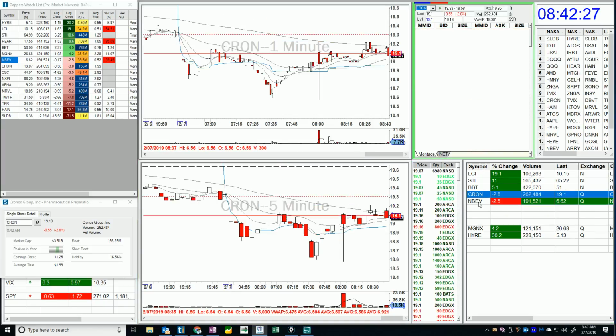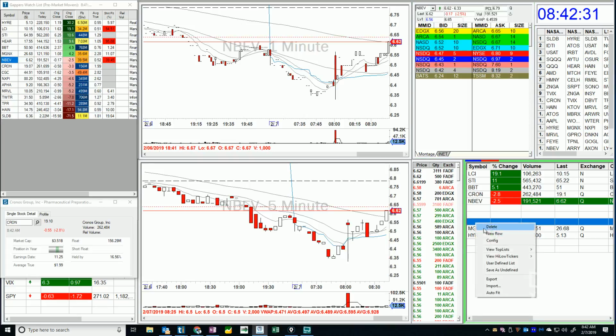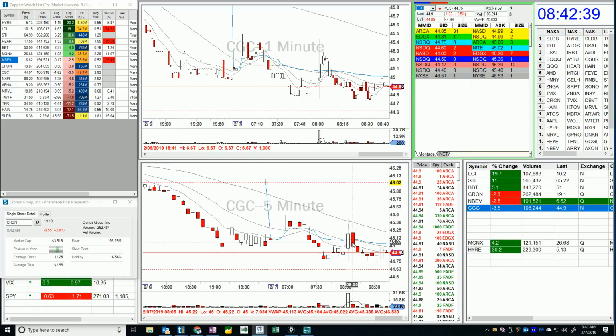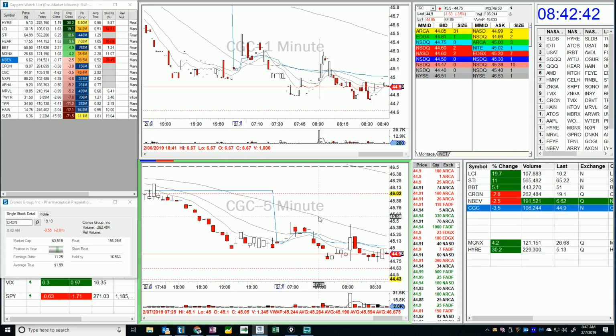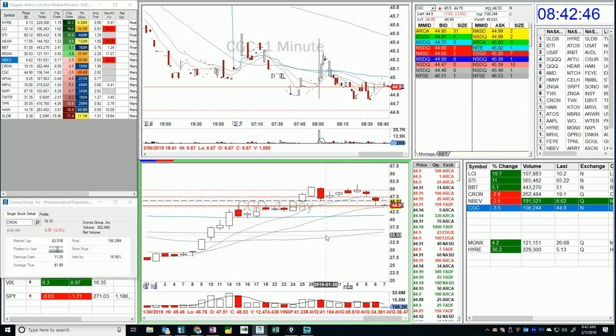And also, we don't have shares for short on this one. We have a lot of stocks today, so I'd rather watch something we can play both ways. This way we don't have a bias going in there, right? CGC. But if you do have shares for short for NVEV, it could be a good one to watch today. CGC, no shares for short on my side, but it is down 3.5 today.